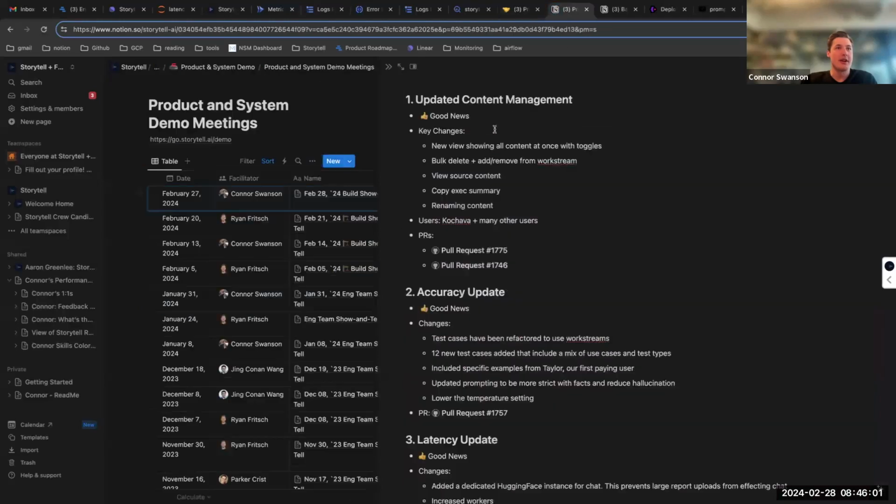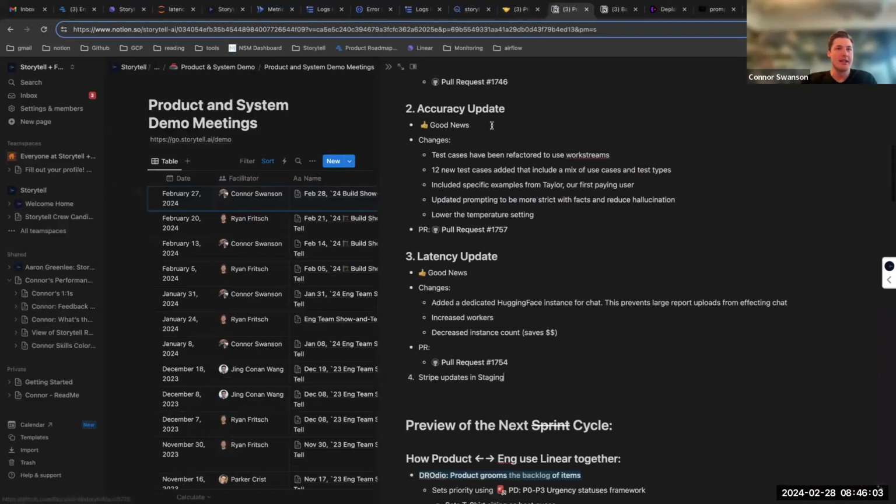Pivoting over to item number 3, a latency update. There was some more work done to improve latency as well. This was one of our sprint goals for the last sprint, to remove these huge spikes in latency. Basically, there were periods where we get a big bulk upload or something like that, that spills over into other features, causing latency on the back end.